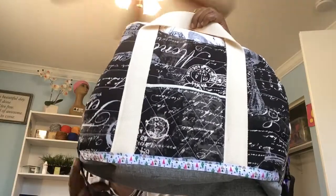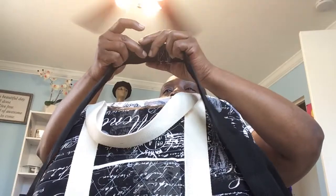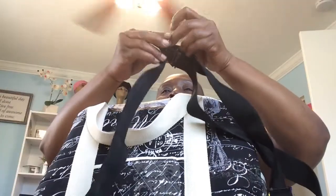It has these two straps to hold it by hand. I put that little ribbon around the bottom. And then if you want to carry it on your shoulder, I put this little thing here. Isn't that cute? It works, it's functional. And so I really, really like it.